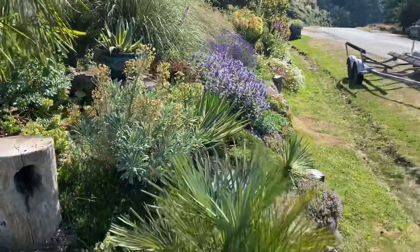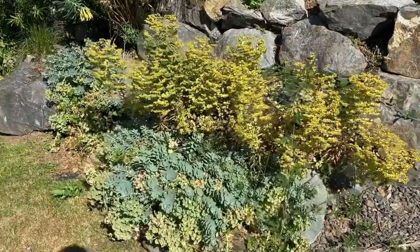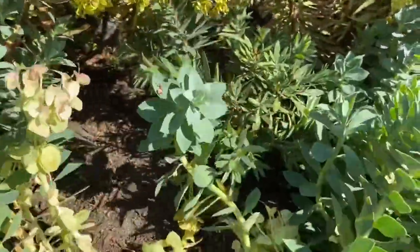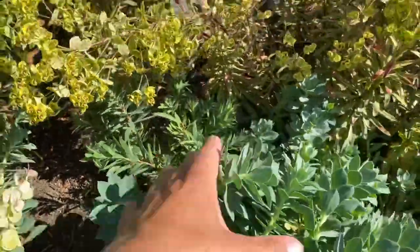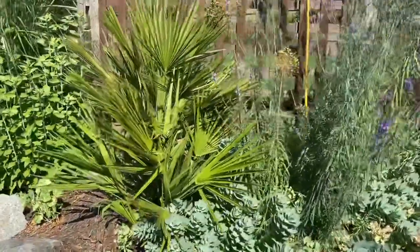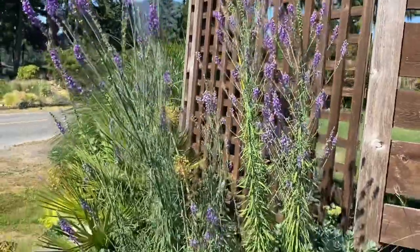If we go across the driveway here, these are some more euphorbias. Again, they're okay with the heat. Got a bottle brush tucked in here, a little one I planted earlier in the year. It's still tiny, but again, that will be just fine in the heat. Chamaerops humilis, doing okay.